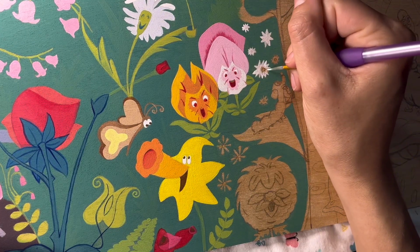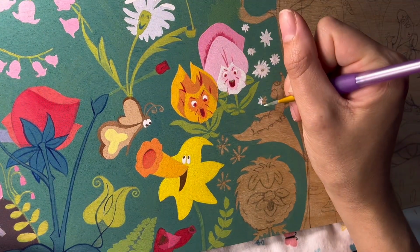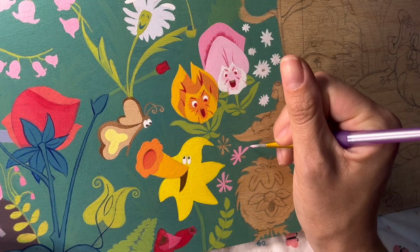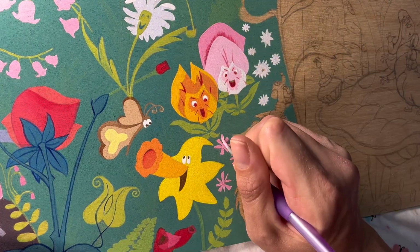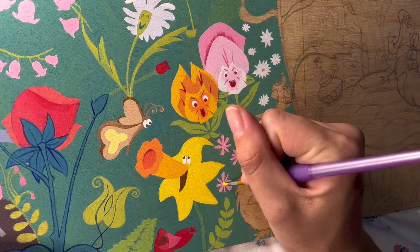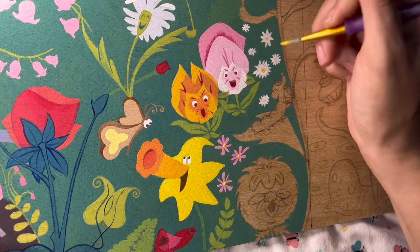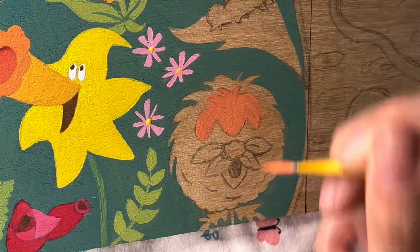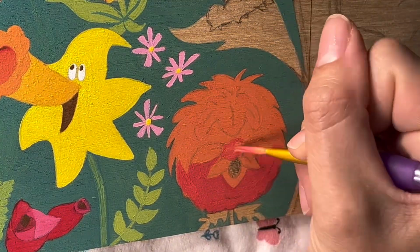These little flower details were fun to paint because it just felt like I was kind of doodling. It was just mindless painting fun, not having to look at a reference picture for them or anything. I like that. Also, something fun about this painting is I'm including a hidden Mickey in each scene from the movie, so this one's gonna have a hidden Mickey later on. Keep your eyes peeled. I'll probably point it out to you because I don't think I got a good clip of me painting it in.